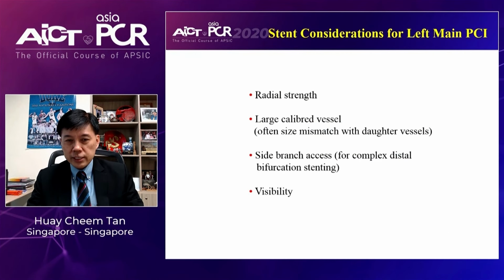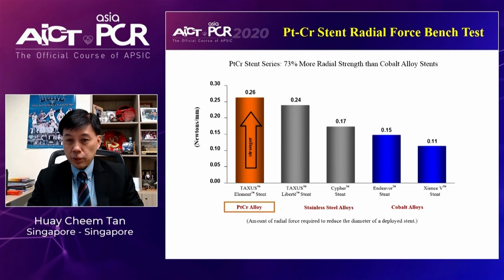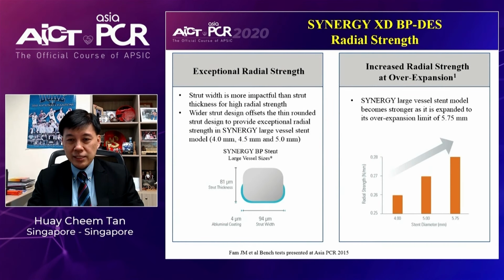So when we consider a stent for left main, we always like to have the following characteristics in mind, that this stent must have sufficient radial strength. It must be able to expand to accommodate the large caliber vessel, oftentimes seen in left main vessel. Side branch access has to be very good, and best also radiopaque, visible, so that we know exactly where the stent is being positioned. And when we look at the platinum chromium stent radial force, all these bench studies have clearly shown that it is of a higher radial force compared to a cobalt alloy as well as a stainless steel stent.